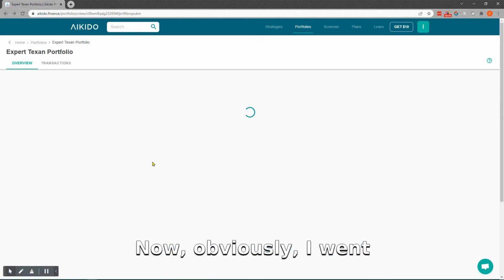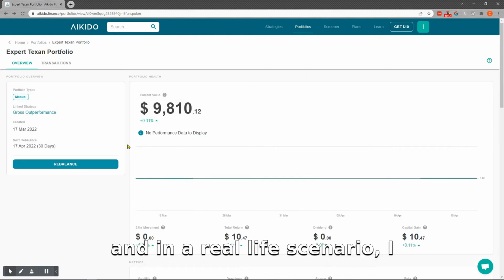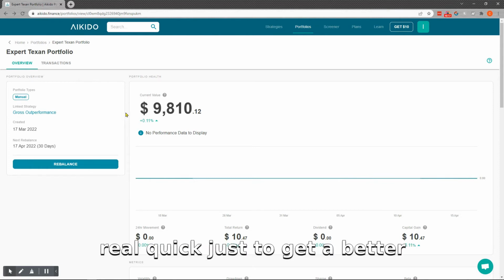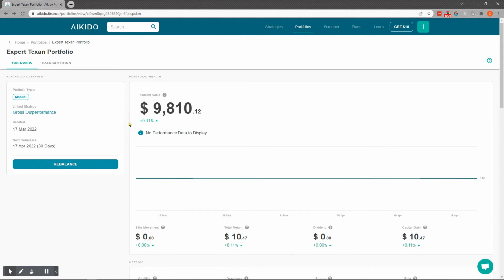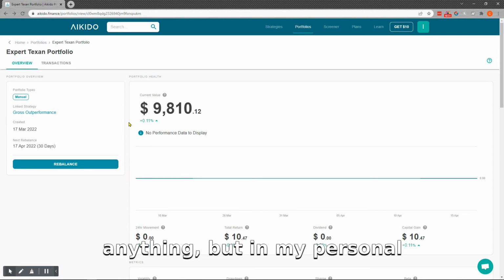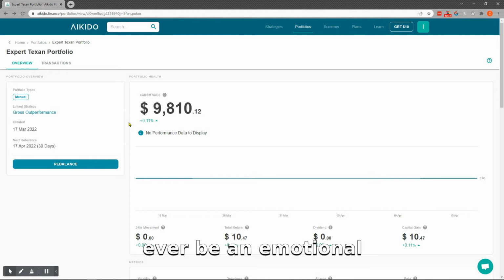And so this is a really convenient way to streamline and speed up your investment research. Now, obviously, I went through that pretty quickly, and in a real-life scenario, I would probably look at each of those recommended stocks real quick just to get a better understanding of each one. Also, I'm not trained on investments or anything, but in my personal experience, it shouldn't ever be an emotional decision. It should always be calculated based on the numbers and the information you have on the company that you're investing in.